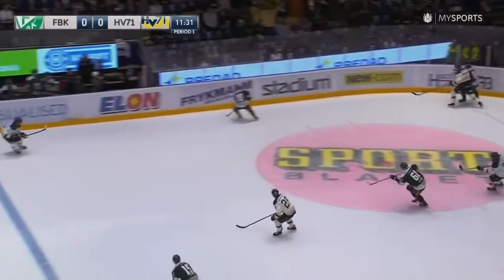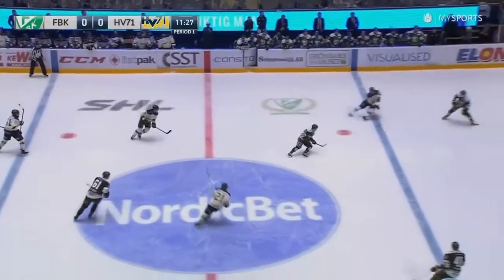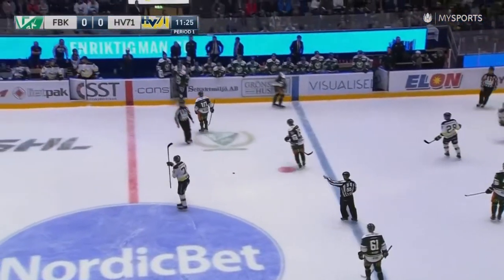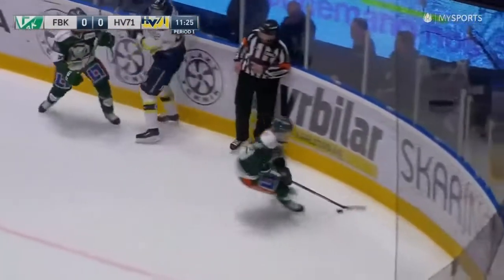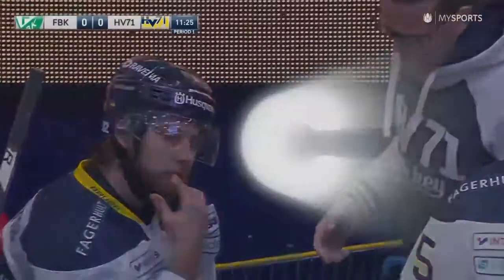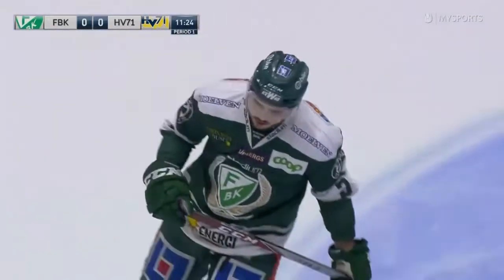Färjestad controlling off the clean face-off win. Nordstadter sending this one up through the neutral ice. Brought back at center, however, and this is going to be an offside call going against HV as one touched up by Grundle, or rather Landstrom. Oh, he's still in the zone. You see a high stick went undetected there, so Färjestad getting away with one.